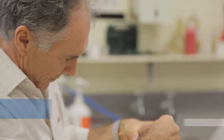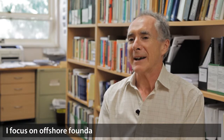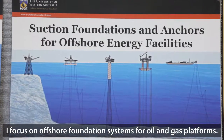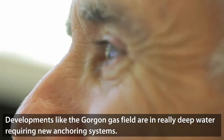I work at the Centre for Offshore Foundation Systems at the University of Western Australia. Its focus, as its name suggests, is on offshore foundation systems, looking at foundations for oil and gas platforms or anchoring systems for floating LNG plants or the stability of pipelines on the seabed and so forth.